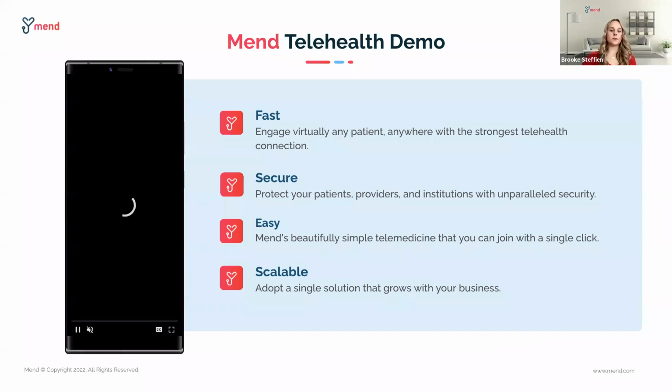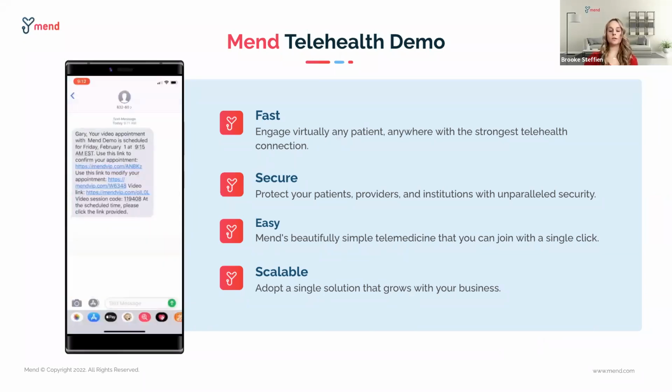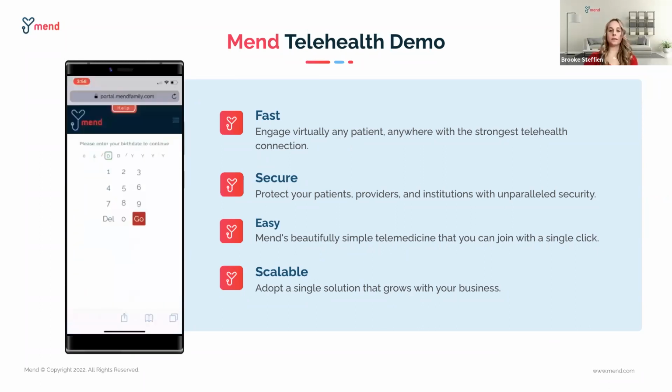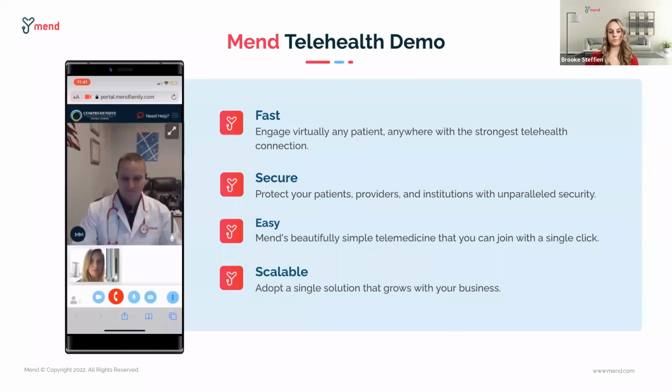Matt, so far you have referenced that many organizations on MEND have single-digit no-show rates, and the average patient wait time is roughly 13.5 minutes. For quick reference, can you explain the MEND telehealth software?